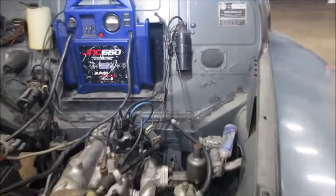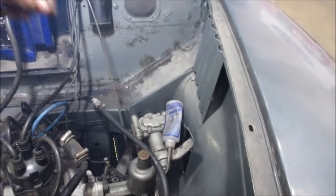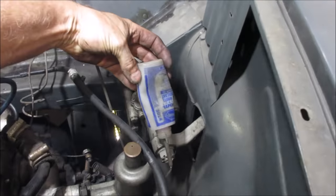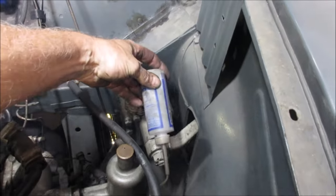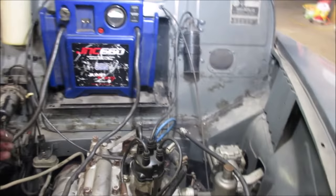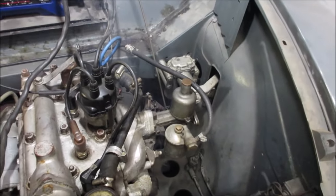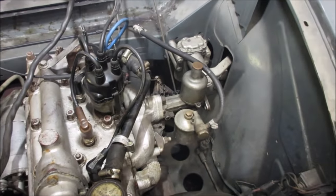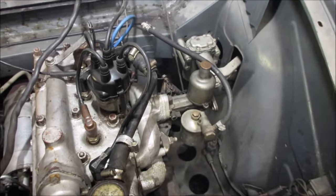Sucking the bottle dry. It was feeding itself. It drew all the fuel right out of the bottle. Sucked it right out through the intake. There you go. It was self-feeding itself. Let's see if it's got a little bit left to go burn off. Yeah, use up all the fuel.